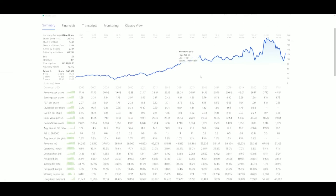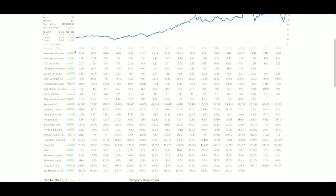So starting with revenue. From 2006, we are going to run this through all the way. And you can see consistent growth all the way through. Now, they kind of fell off a little bit and slowed down, decreased revenue right here. So we are going to monitor that before we do our stock analyzer tool.